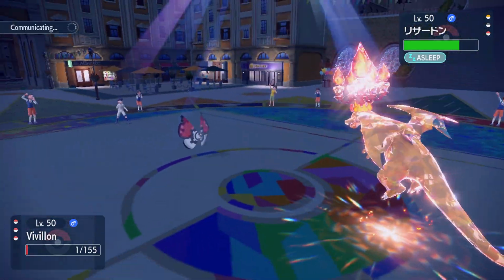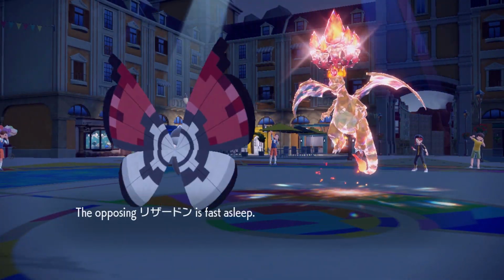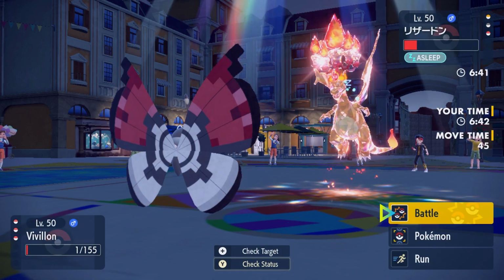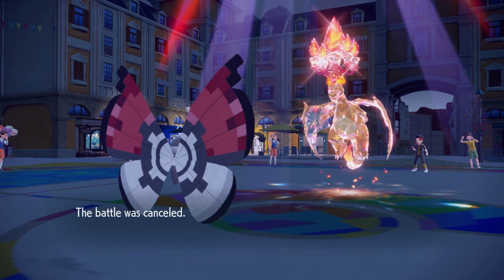I'm scared to use Hurricane just because, like I said, I do believe its accuracy is lowered even further in the sunlight. So I just want some guaranteed damage here, even if they wake up. Okay, they don't, luckily. So this is actually going to be amazing for me because we're going to get to knock them out. Like I said, with this Vivillon set, my main, yeah, they're going to cancel.